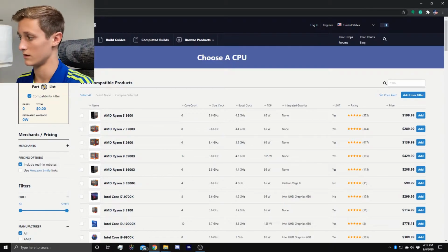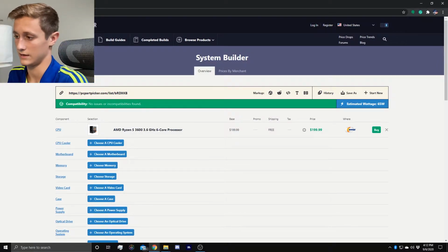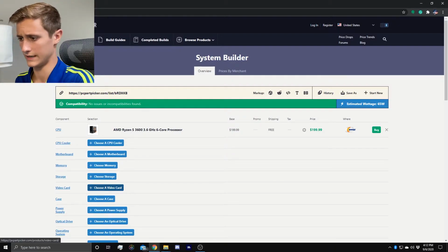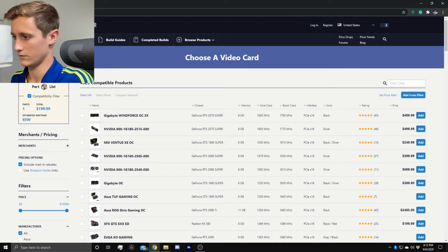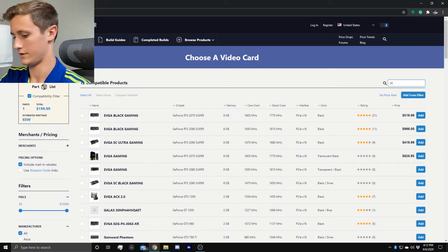The Ryzen 3600 is probably going to be going for this build. You can't beat it. It's a fantastic value for its price point. And we're going to be going to video card down here. I don't know if they actually have 3070s. 3070?